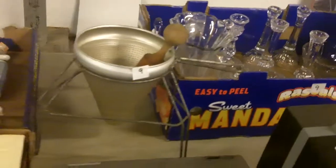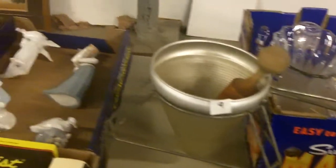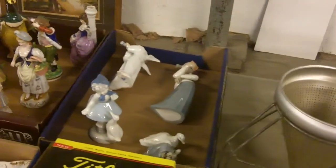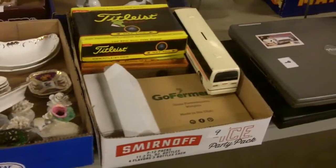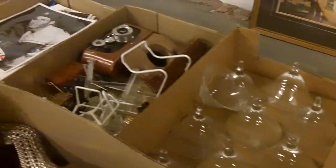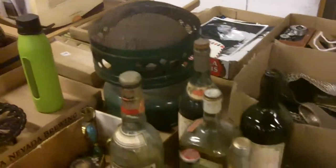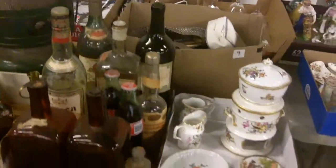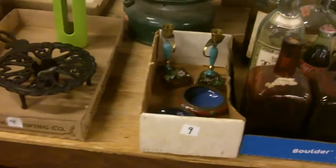These are neat. A lot of people use the sieves for canning, or making jellies and jams and sauces and such, where you want the juice but you don't want the pulp. Neat camera items back there. A heater. Put that in your duck boat. We're about there for waterfowl season coming up.